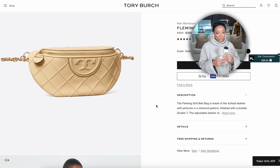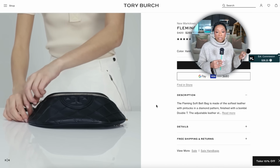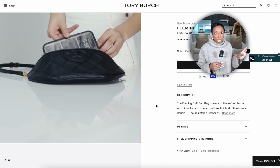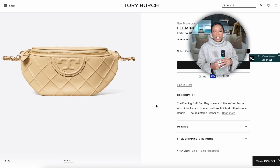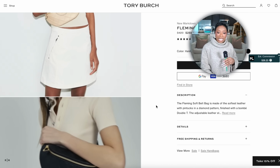Then I found this one at Tory Burch that I just really like. I love the chain detailing on this one. It's called the Fleming Soft Belt Bag, and this is the color called Vanilla Soft Serve, like ice cream, I guess. This one comes in multiple colors as well. It's marked down from $430 to $290.